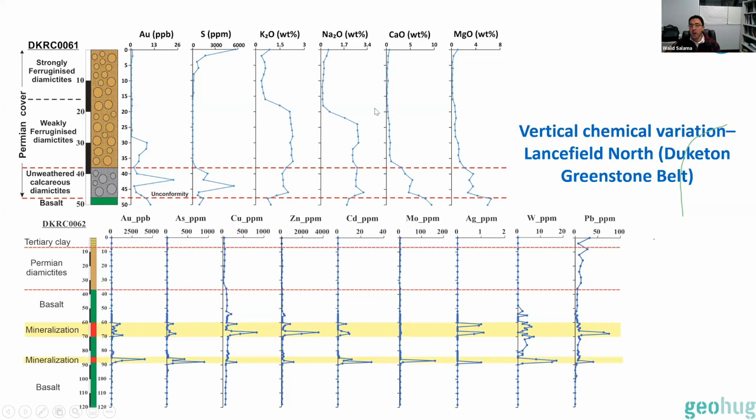The calcium and magnesium oxide is mostly dominated in the lowermost part as a carbonate cement. And this sulfur is present as detrital sulfides and also framboidal sulfide cement, pyrite cement. You can see the mineralization here, what we see: gold, arsenic, copper, zinc, cadmium, moly, and silver, tungsten, and lead in the mineralization. But we didn't see here from the chemistry.